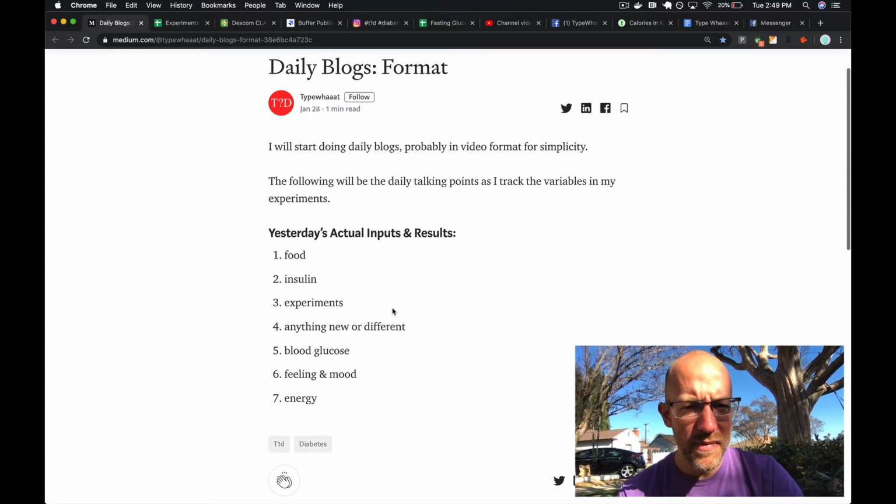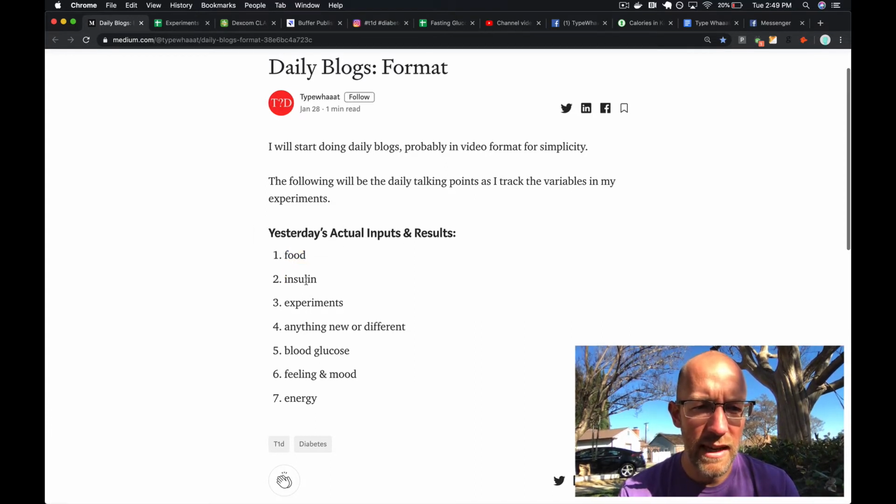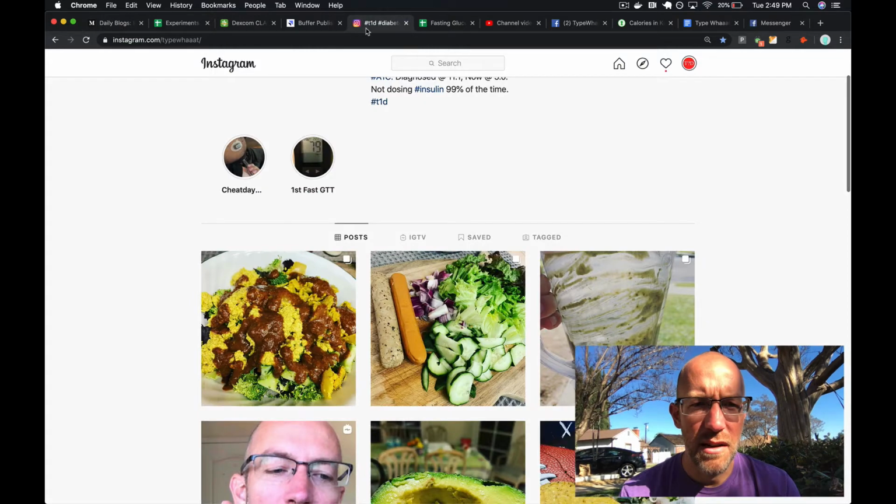Okay, so this is what I'm going to cover: the inputs into my body and then the outputs, the results of those inputs on a daily basis. So the food I take in, the insulin, any other health experiments, anything that was new or different in this day. The results are the blood glucose, my feeling, mood, and energy. Okay, so we're going to start with some of the food.